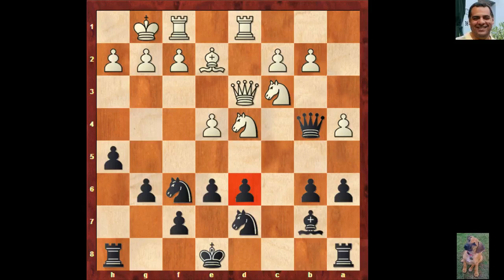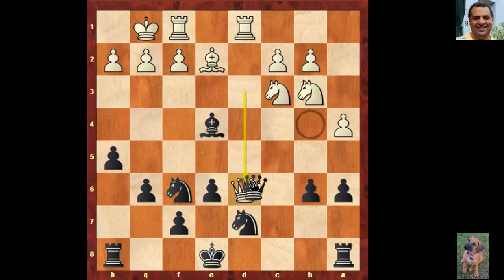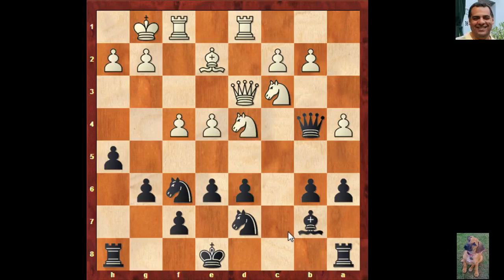d6 a concern. f4. Let's just test knight b3. If knight b3, oh, actually I think we can take care. If take care, we can take the queens off, and that's fine. So f4. Now knight c5. So we've got a lot of pressure here on e4.